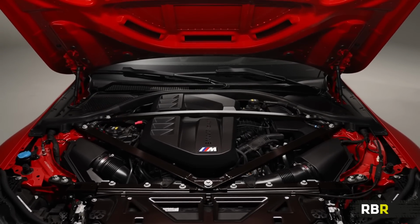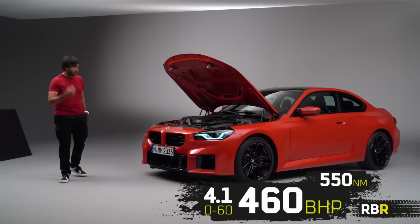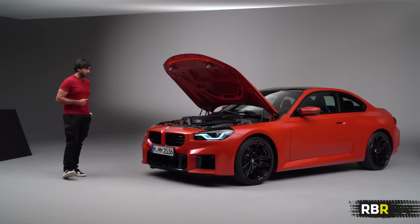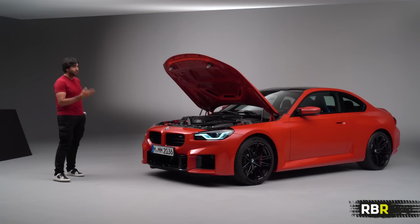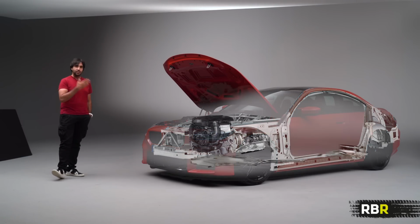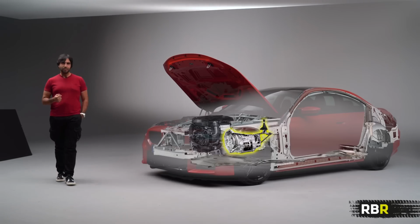This engine produces 460 brake horsepower, 550 Newton meters of torque, and a 0 to 60 in 4.1 seconds for our 8-speed automatic and 4.3 for the 6-speed manual. So yes, you do get the choice of either the 8-speed Steptronic Auto or the 6-speed manual in this, so purists can rejoice about that.